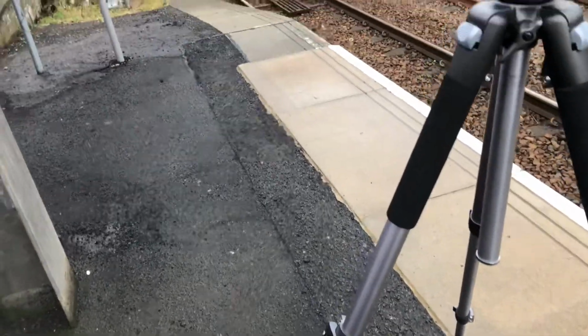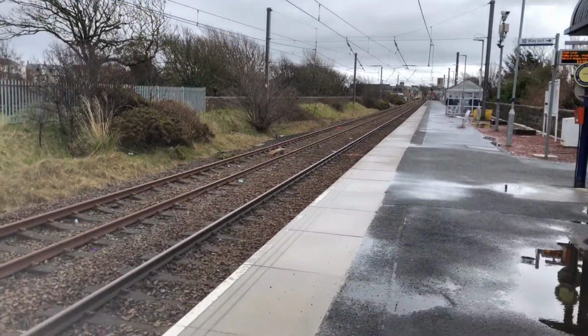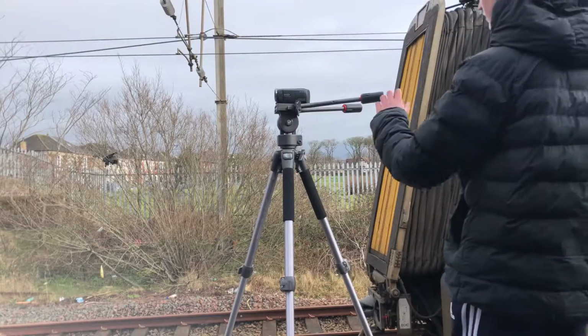And the platform is actually pretty long for a station on the Ayrshire coast. It can probably hold up to about an 8 carriage train at maximum. So what are we waiting for? Let's get into the train then.